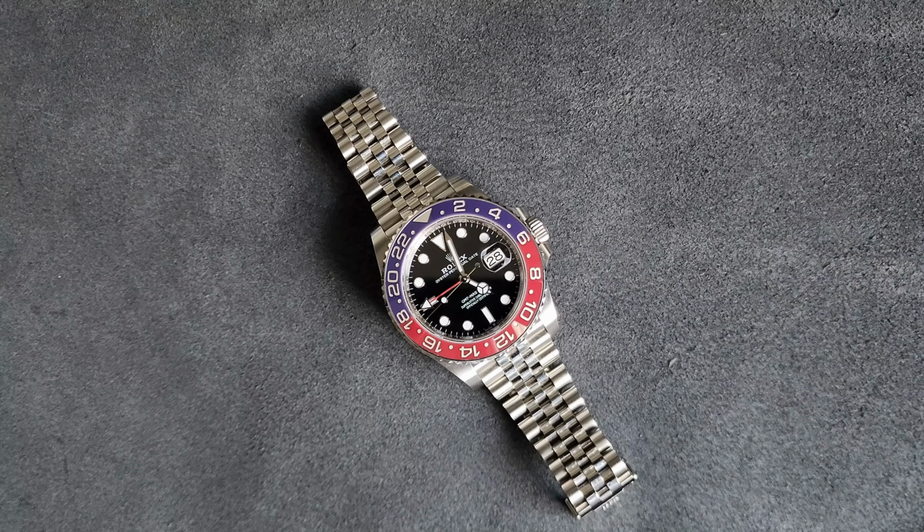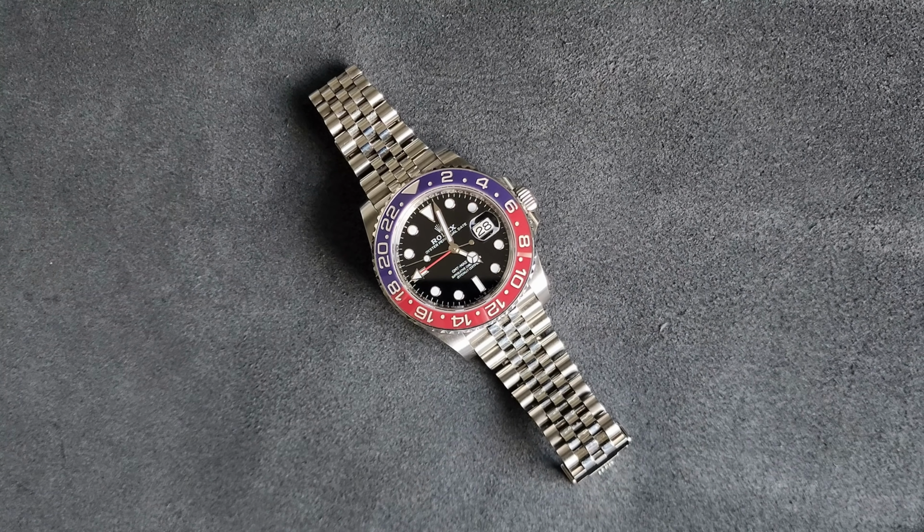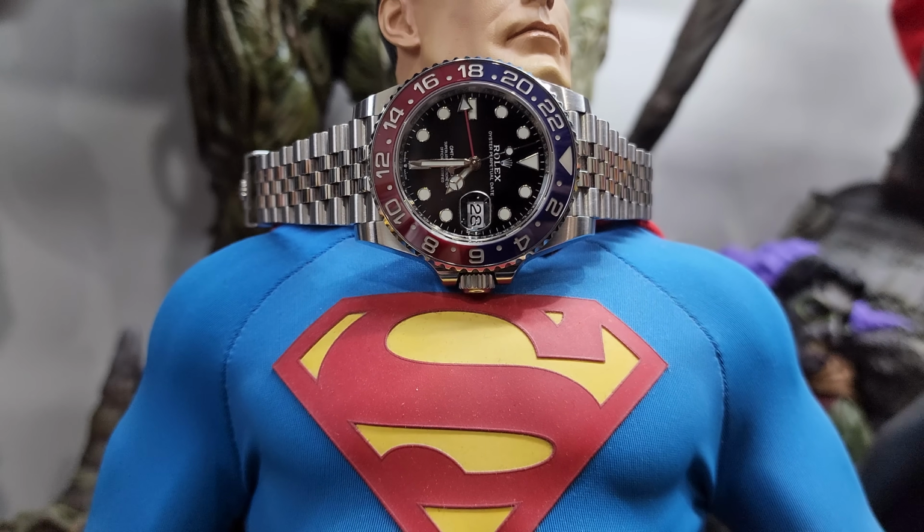Let me know your thoughts on this GMT Master II. If you own one or have had one in the past, share your experience with it. I'm always eager to hear others' perspectives and stories about their watches.